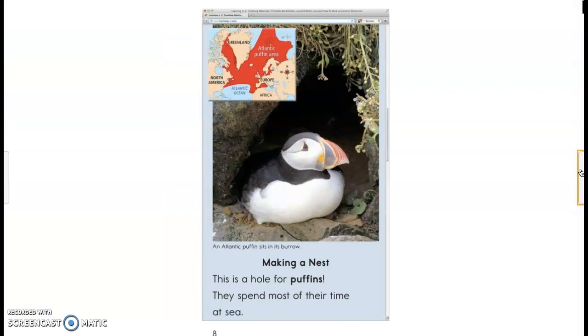Making a nest. This is a hole for puffins. They spend most of their time at sea. And the caption for this is an Atlantic puffin sits in its burrow. And there is the map for where you can find that little guy.